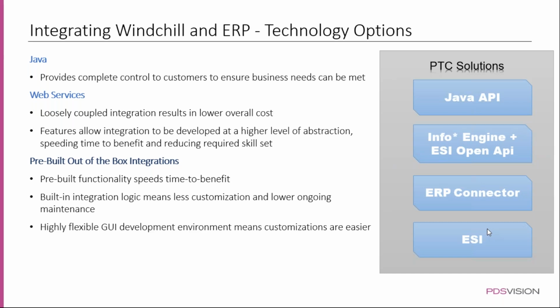And the third option is the pre-built, out-of-the-box integrations. Now, pre-built means these are tools already configured by PTC, and we need to install them and use them. We don't need more customizations around them. One of them is ERP Connector, and the second one is Windchill ESI. Now, Windchill ESI as a whole is a complete module of PTC Windchill, and ERP Connector is a part of ESI. We will discuss each of these options in more detail one by one.